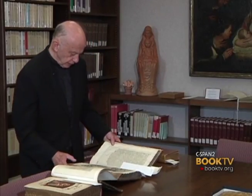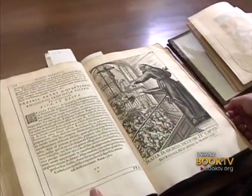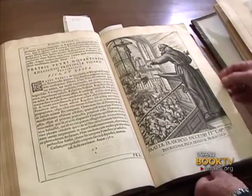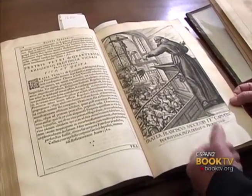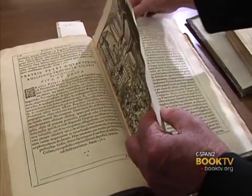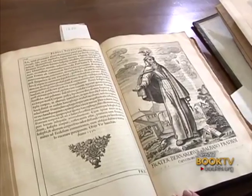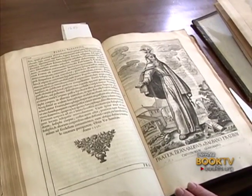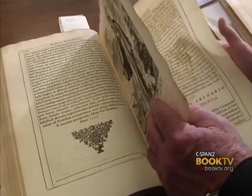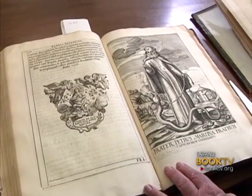Another book we have here is a book from 1640, and it's especially the illustrations which are interesting in here. It's the book from the Seraphic Capuchins, and it's mostly the illustrations of the provincials and the significant people in the order. And for instance, we have here, this is Brother John, and he was the provincial of the Milan province. And then continuing on, we have Brother Lawrence.